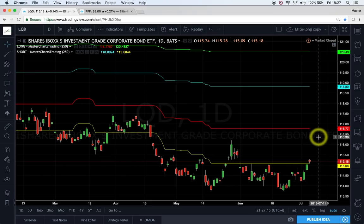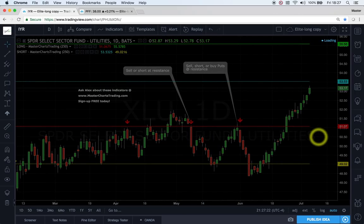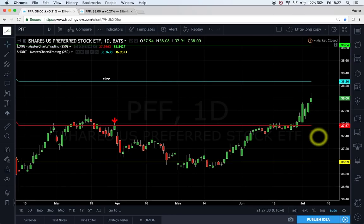Yeah, so it looks like there is a little bit of flight to safety. Utilities are gaining, real estate is gaining. Here is a PFF, or also preferred portfolio. Notice a potential breakout here, and they move towards bullish levels. So notice if you are shorting it back here in March, you can make nice move already. But now it looks like we may be reversing, so we will see.